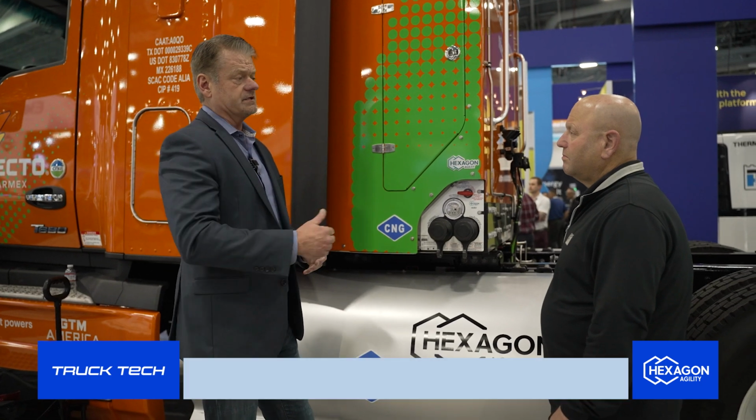How is it maintained over the course of its life? Renewable natural gas and diesel have roughly the same life expectancy from a mileage standpoint. It really comes down to the maintenance. But this would not be the limiting factor for sure.